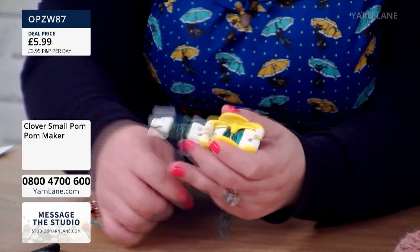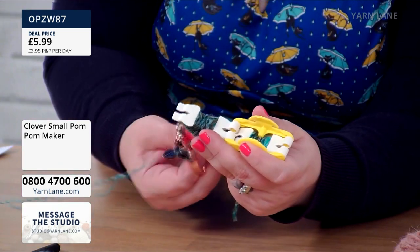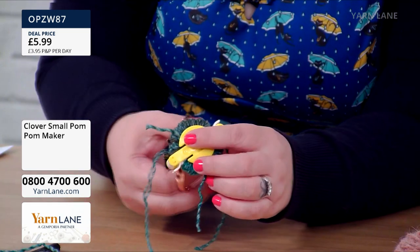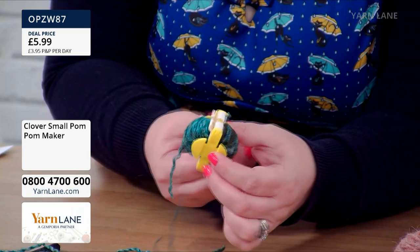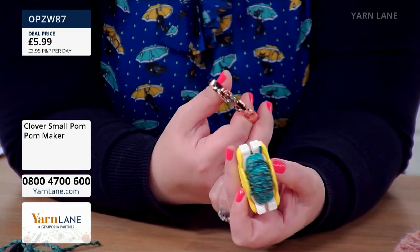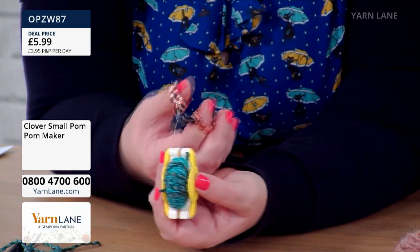Right. So again, you do this until it's full. Cut it off. Close your little flipper. Cut off those loose ends because they are annoying. I don't like loose ends. Okay. Right, cut, and now, what you're going to do, I don't know if you can see it, which side. Can you see me better?